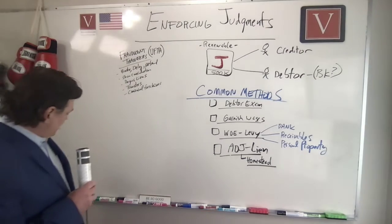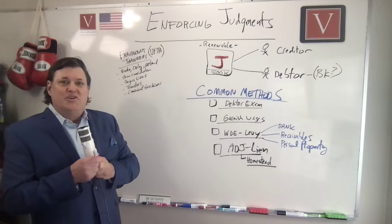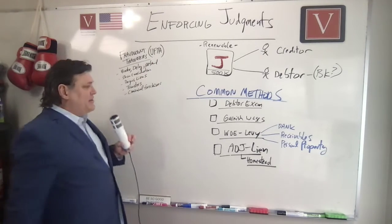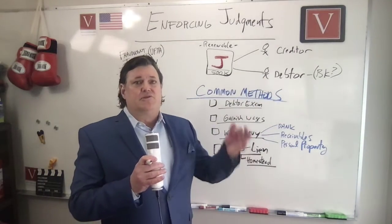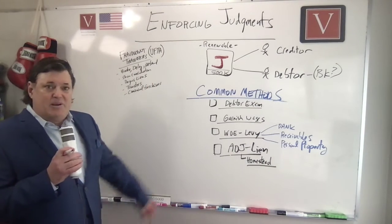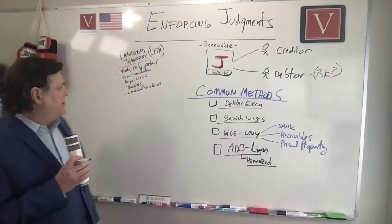And the final note I wanted to make here is UFTA. Do you see this? UFTA. I don't know how you say it. Uniform Fraudulent Transfer Act, okay? So this is a law that prevents fraudulent transfers, because what's going to happen here is the judgment debtor is going to say, oh, geez, they're going to get a judgment. I better quick sell my house. I better quick transfer all my assets. I better hide my jewelry. I better give away my art or give it to my brother or something.